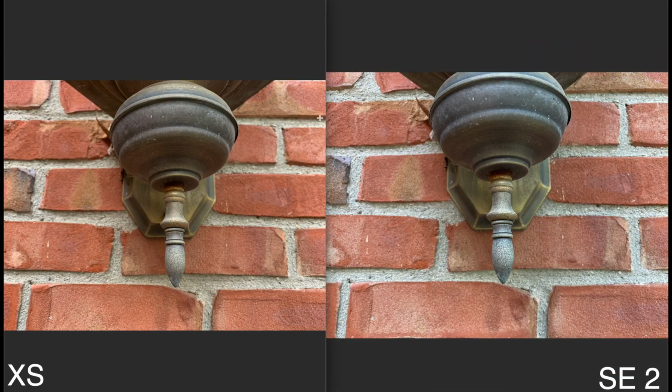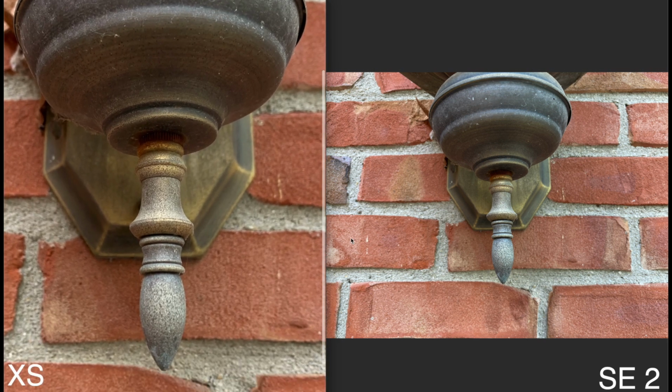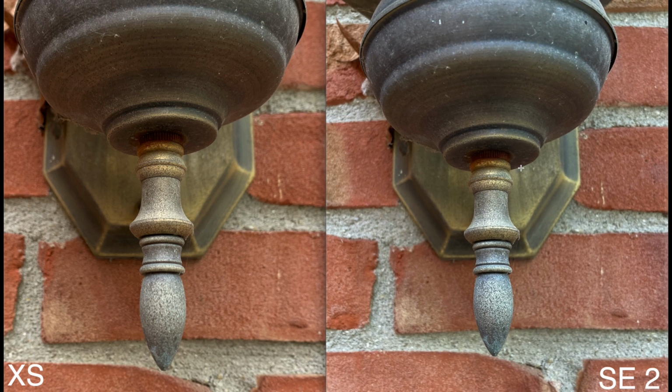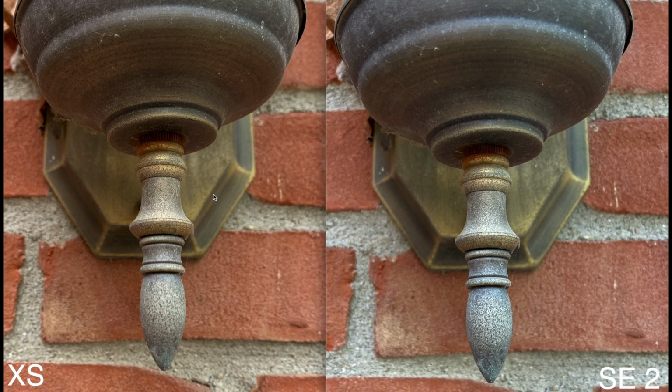Now this is another photo outdoors, and one thing I immediately see is, I don't know, maybe the iPhone XS is applying too much filtering or something. Not even too much, but it looks better on the iPhone SE2, maybe. This one is tricky. If I zoom in here, you guys can see it definitely looks like two different shades of color. This one looks a little bit warmer, more yellow. This one looks definitely a little bit whiter.